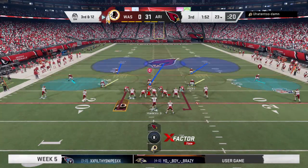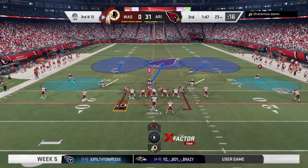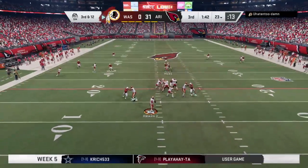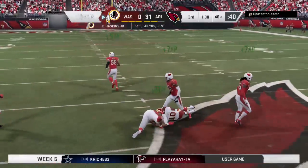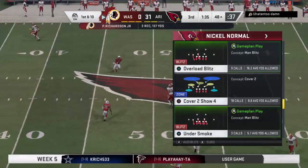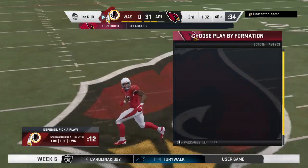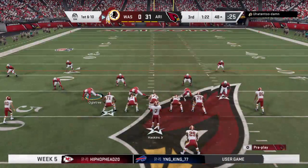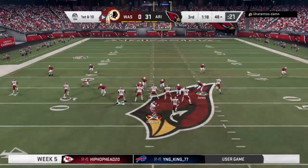Check 31. Check 31. Go. On 3rd down, Haskins. Complete. Richardson has it. And he'll be taken down, but not before they work it across midfield. A very well-executed play. It goes for 29 yards. Haskins now perfect since the second half started. 7 of 7. It's 1st and 10.